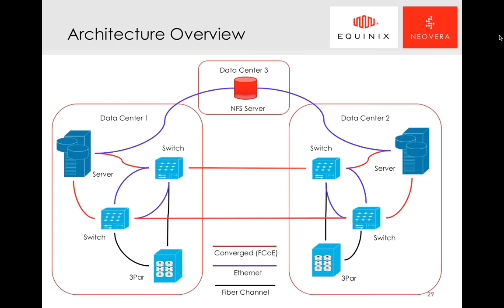So the full overview of the architecture that we ended up deploying here: you can see we have three data centers involved. We have a node in each data center. We have redundant switches, and that's serving up Fibre Channel, Ethernet, and Fibre Channel over Ethernet. There are some other switches in there for some of the networking, private interconnect and things like that, but these are the major key components.